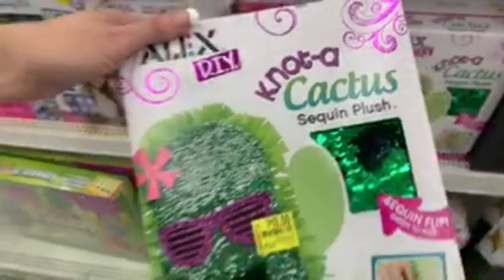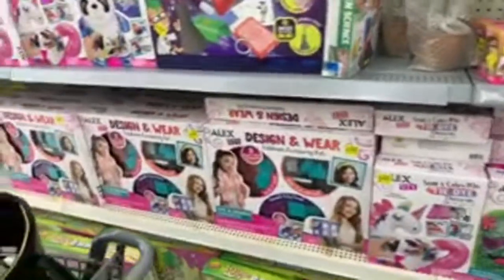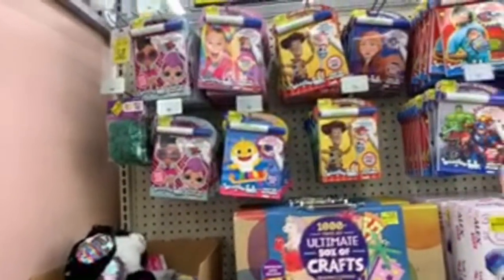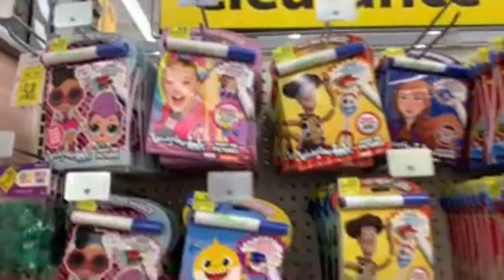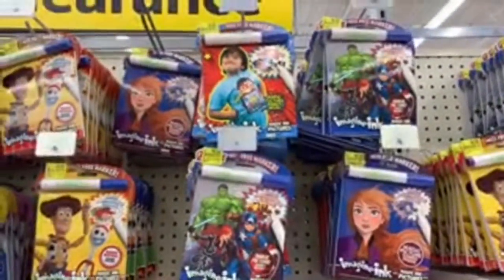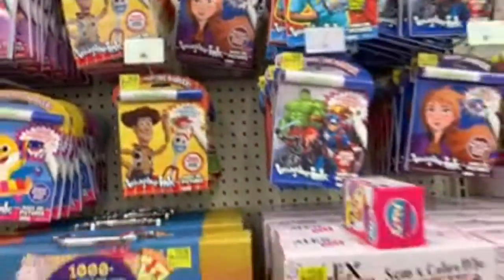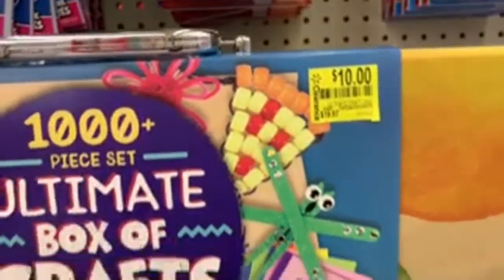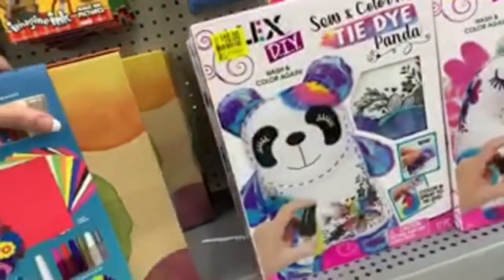We have a lot of these cute little gifty things. I feel like a lot of these things would be amazing for birthday presents. A lot of them are left over from Christmas. And I just love seeing all the new things here in the store. All of the little mess-free, what are they calling them, you guys? Imagine Ink. These are all marked down about $1. The Ultimate Box of Crafts is half price. You know what? I think this would be a good first thing to scan.